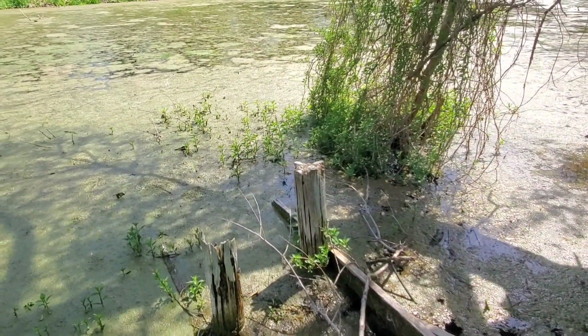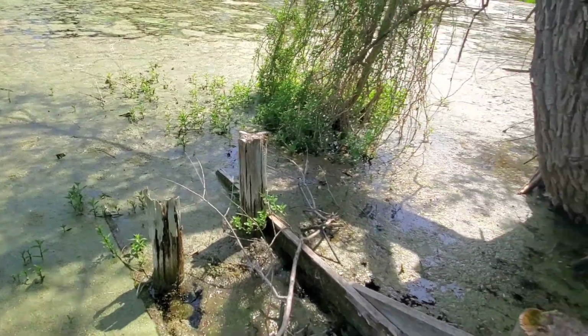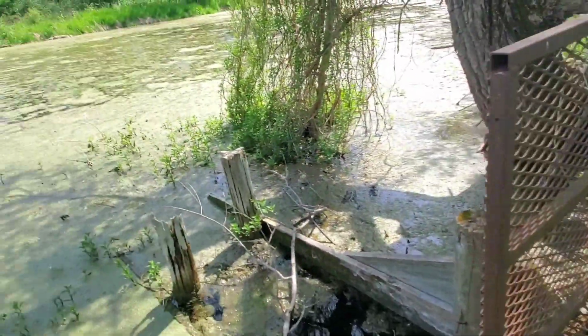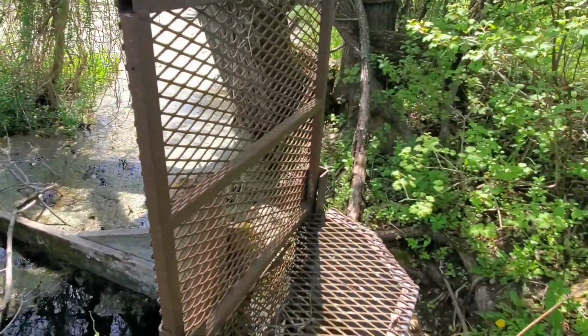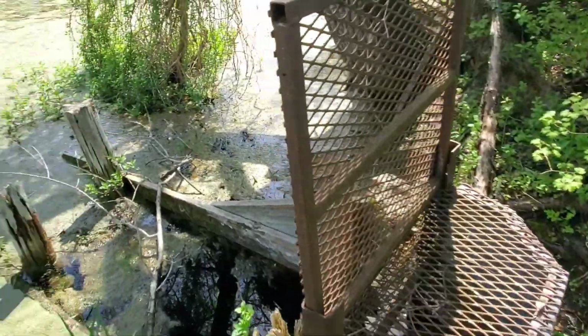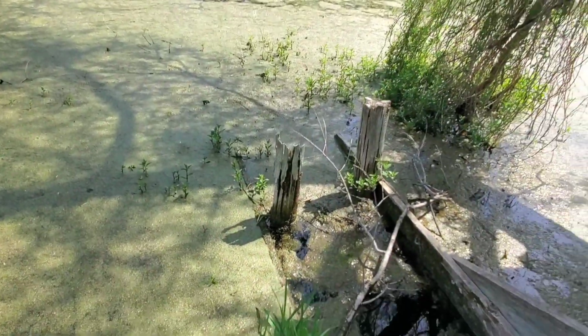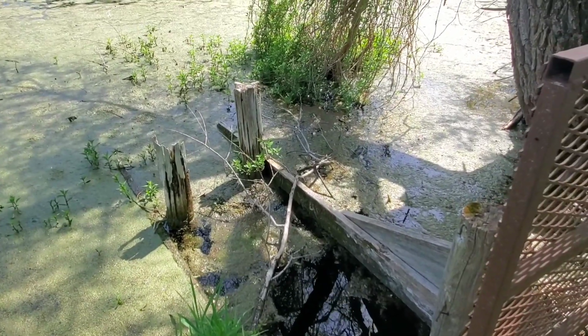If anybody has any ideas of what this is, let me know because I sure don't know anything about it. It's a trap. A trap? Yeah, they do trapping over here. I don't think that's a trap. Whatever. Anyway, we'll try and figure it out. Also, I'm going to try and get a cool picture of this, so wish me luck, you guys.